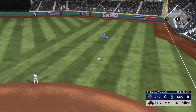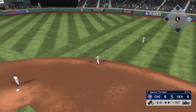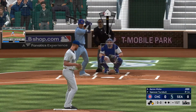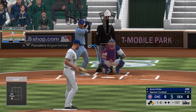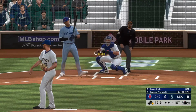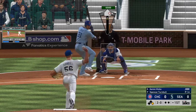Now here's one hit in the air to the right side, and that's in there. Base hit. At the plate now, Aaron Hicks, as the first pitch to him runs a bit inside for ball one. And this winds up inside for a ball. 2-0 now.